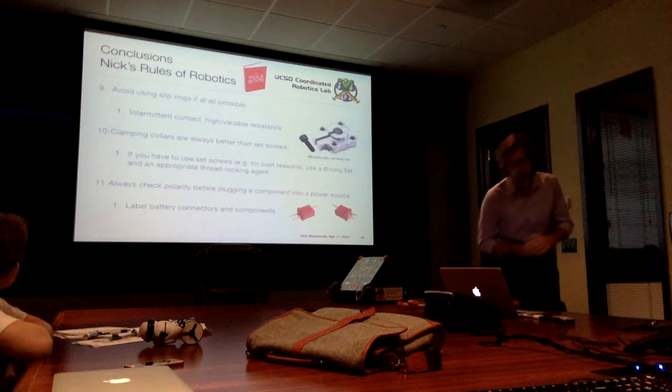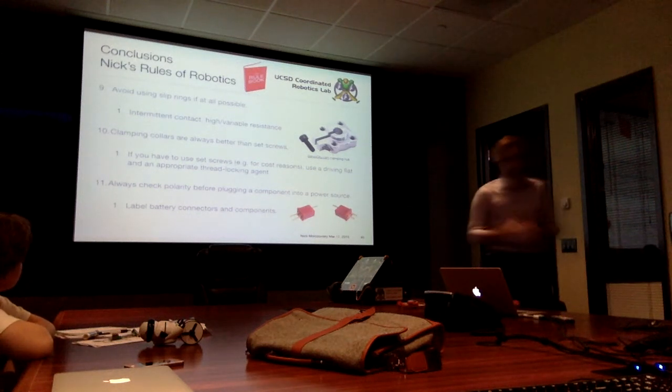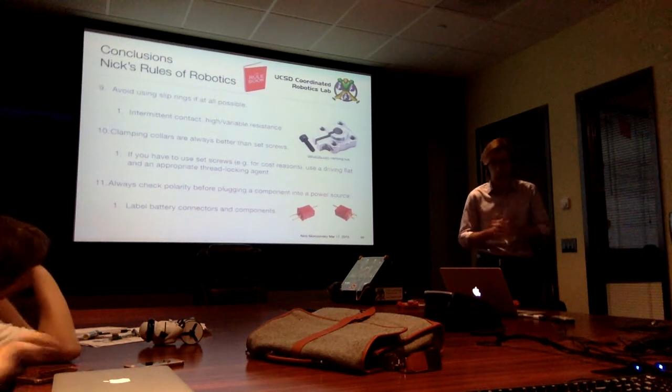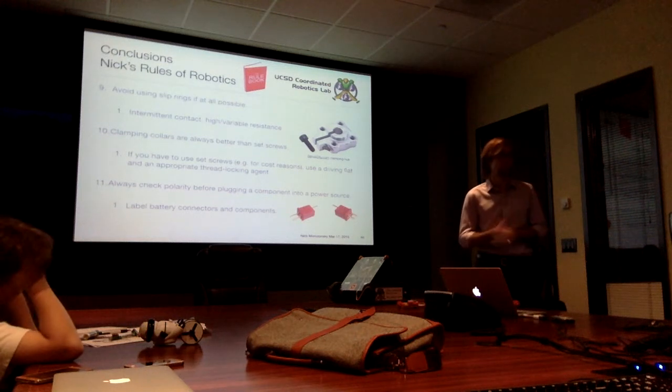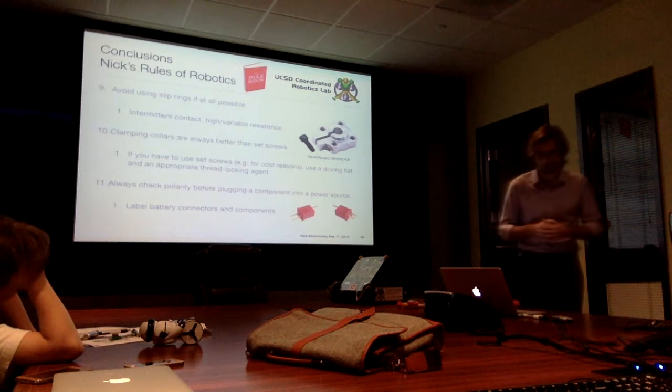Right, number 9, avoid using slip rings if at all possible. They're a huge pain in the butt. You've got intermittent contact issues, high or variable resistance, or they're expensive. They can't usually carry a high load. If you can design your way around slip rings, even if you have 2 Bluetooth modules on different parts talking to each other, look into that first.